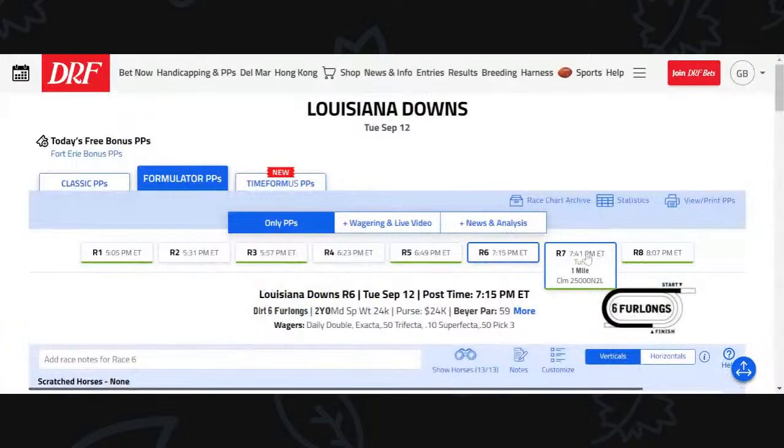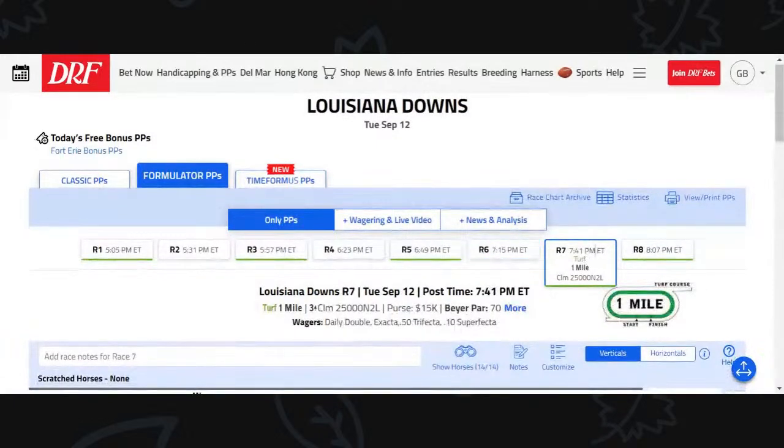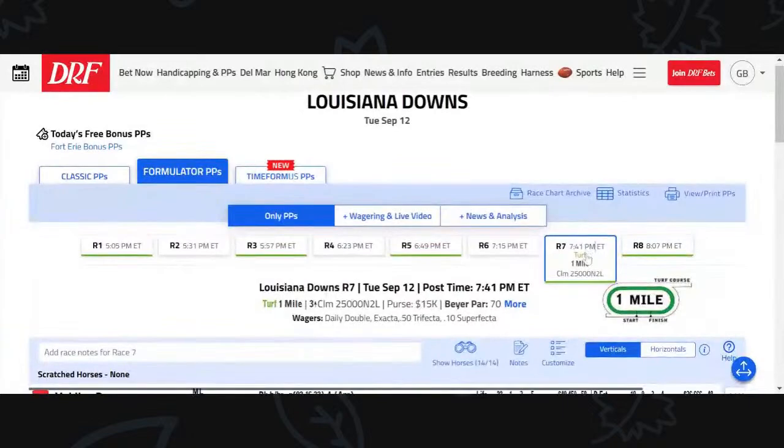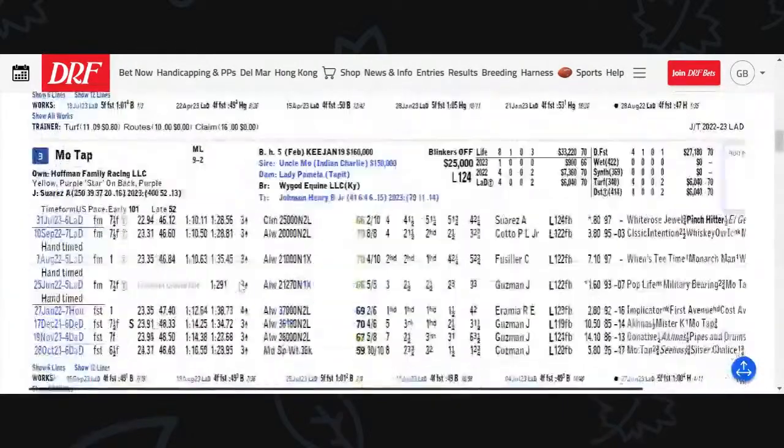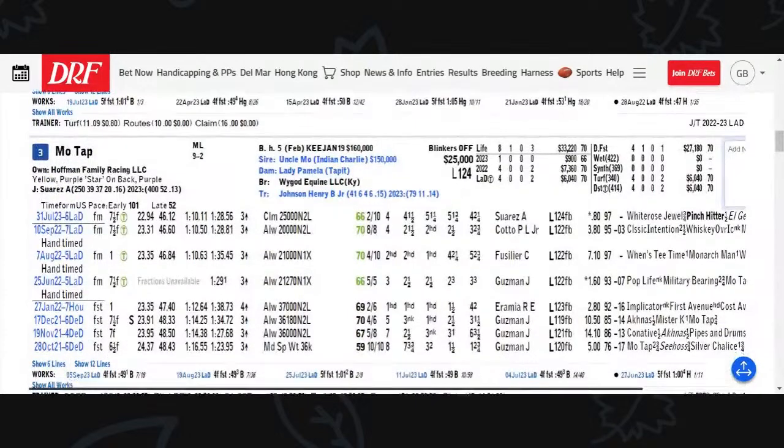Let's get to race number 7. 25,000 non-winners of 2 going a mile on the turf. I like the 3 quite a bit in here. This is probably a single spot for me with Mo Tap. You can look at this guy overall.